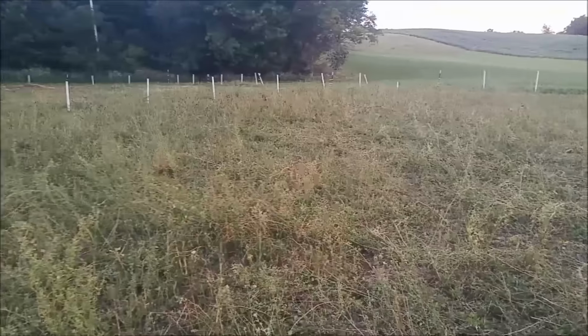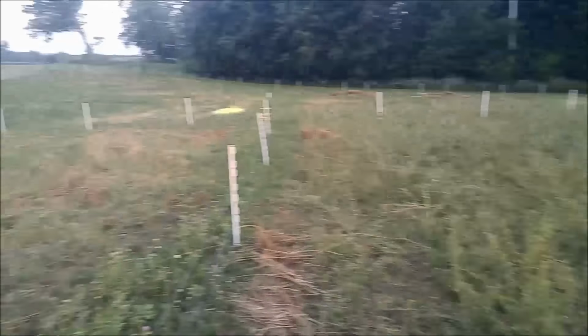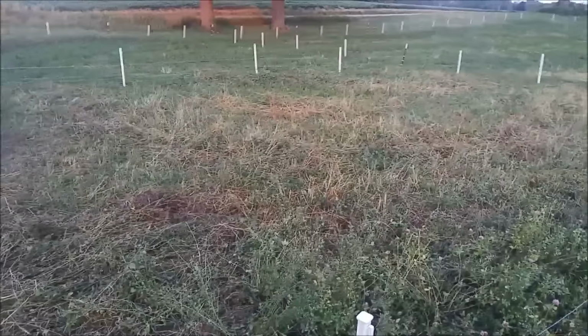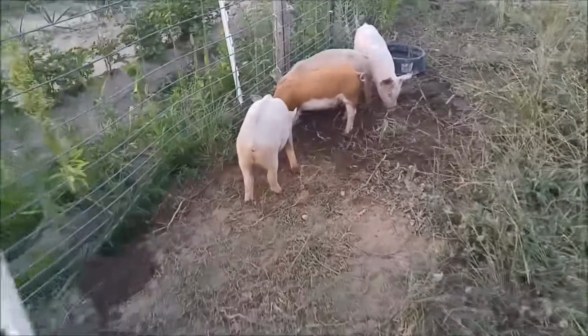I think this original paddock should have been 2 paddocks, but that's what I've done over here now. So I think we're actually kind of gonna go into 8ths, try and keep a close eye on things and see how they're doing. If I like the way things are going, maybe I'll let them into bigger and bigger areas, but they're doing good. They are doing real good.